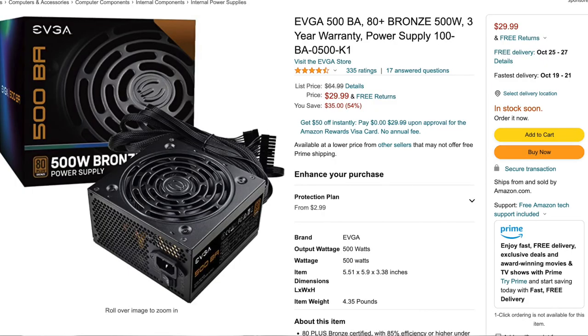Next, we gotta power this beast, and since it's kinda older hardware with a pretty low power requirement, I would recommend going with this 500 watt unit from EVGA on Amazon. It's $34 and it's not gonna be modular, but it's gonna provide plenty of power for this system with some room to spare.